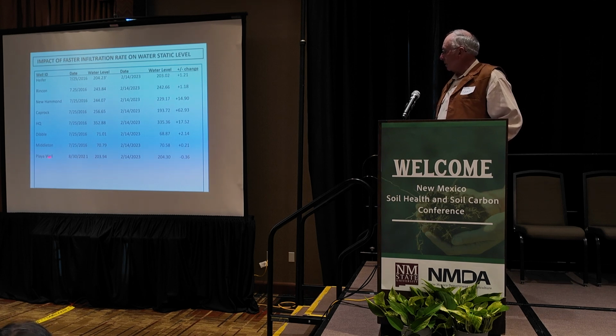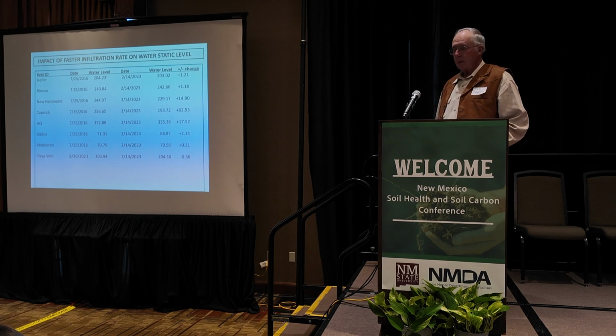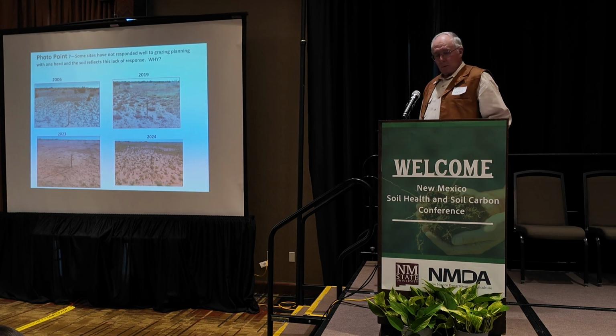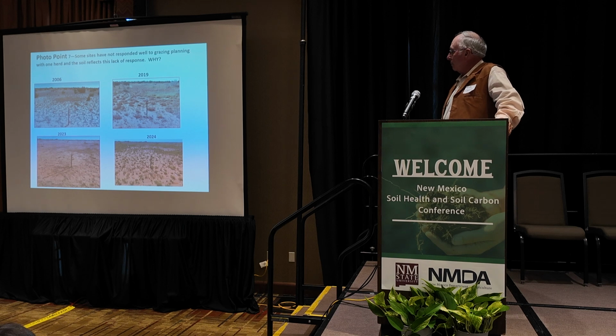And this is one that they started with the playa. There's a well there just to see what impact the water in the playa has on nearby wells. This is one site that really hadn't shown much improvement, and I don't know why.